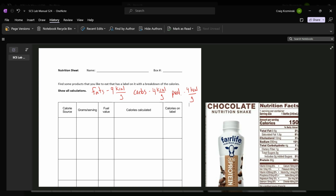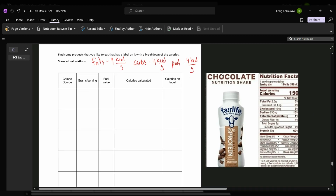The bulk of our video today is going to focus on the nutrition sheet. This is your homework for this week's lab. And so I want to go through an example with you so that you know how to solve this for the assignment that's due in lab this week.